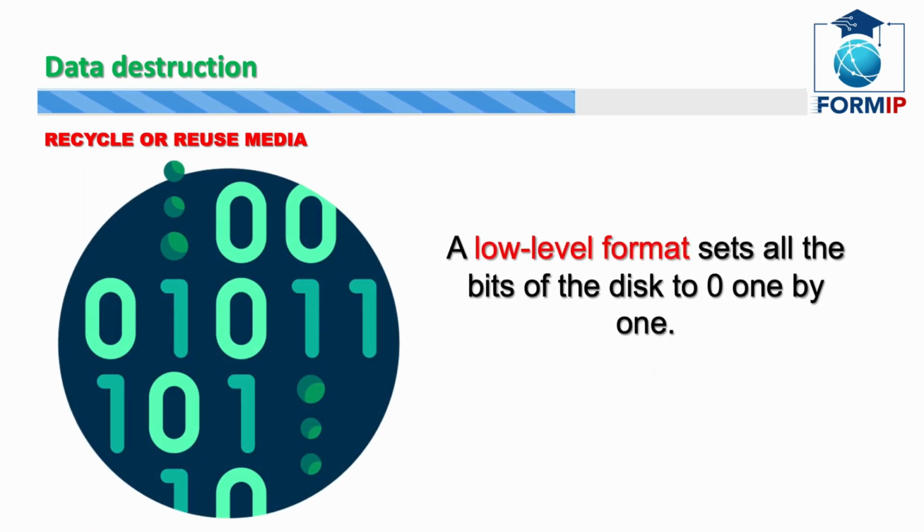A low-level format sets all the bits of the disk to 0 one by one. Of course, this takes much longer, and on current multi-terabyte disks, it can take several hours. It is a solution that is considered effective for erasing data. It seems that the NSA or whatever security organization has the means to recover data after several low-level formattings. But honestly, unless you work for international criminal organizations, or you work with secret defense information, you don't have to worry too much.